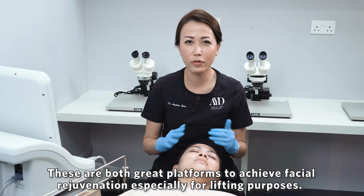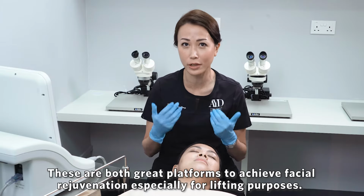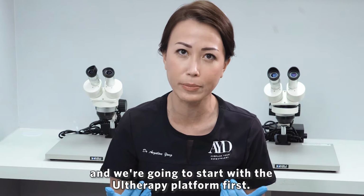Today, we'll be combining both Ultherapy and Tempsure in the same patient. These are both great platforms to achieve great facial rejuvenation, especially for lifting purposes. Both achieve a non-surgical facelift, and we're going to start with the Ultherapy platform first.